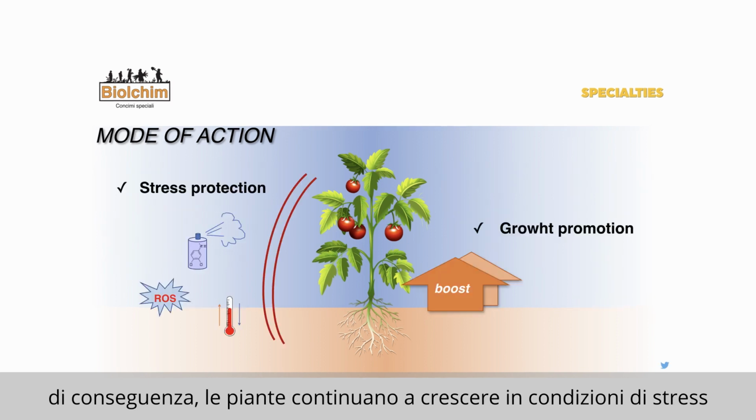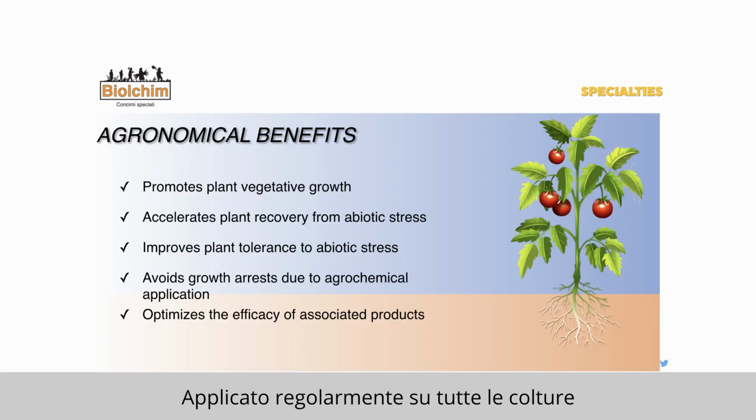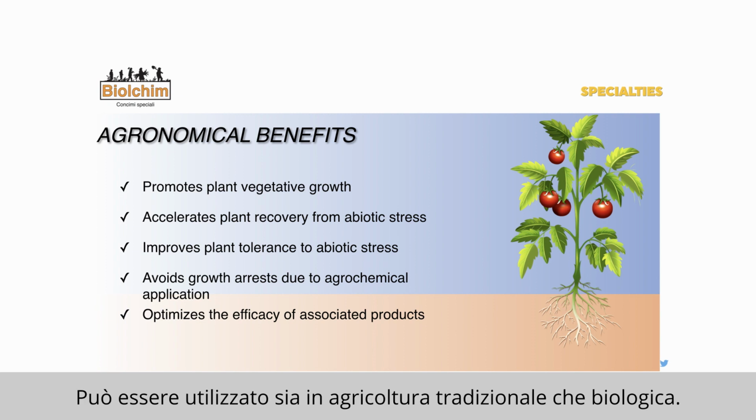As a result, plants keep growing in stressful conditions and easily overcome growth arrests. Regularly applied on all crops, Phylloton improves growth. It can be used both in traditional and organic farming.